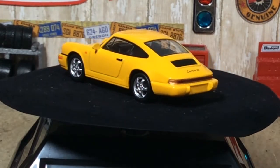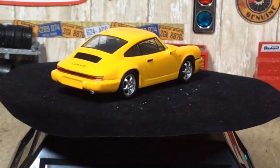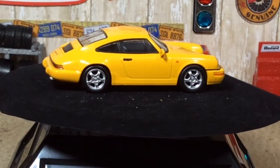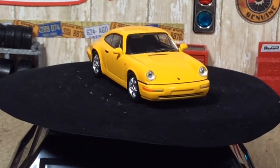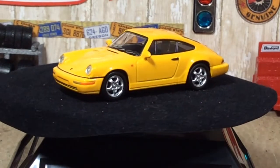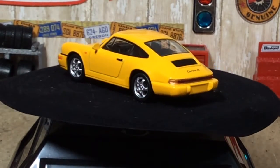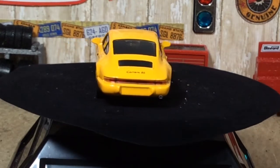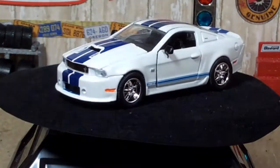I have, I think, 7 Tomica Limited Vintage cars on the way to me. I've got another small pile of Konamis and some other oddball stuff. So, but it's probably going to be next weekend before I get that stuff. So this is the last car of this video. So when that stuff shows up, I will definitely be on the channel showing it.